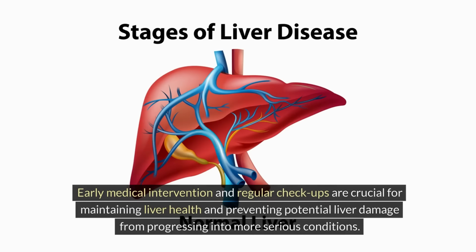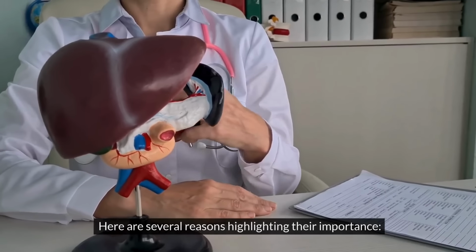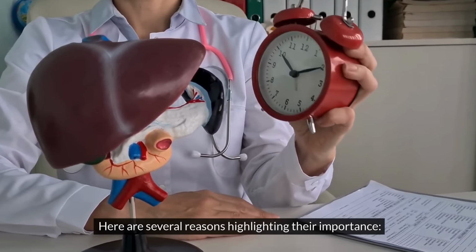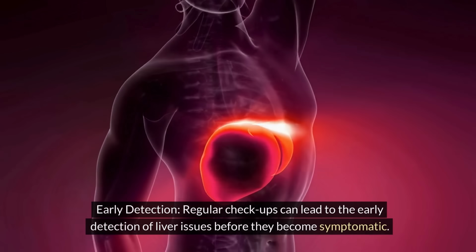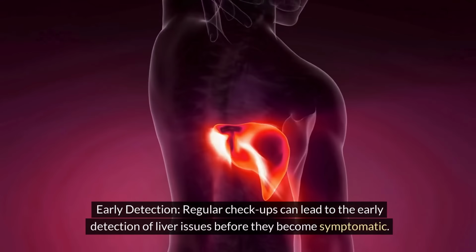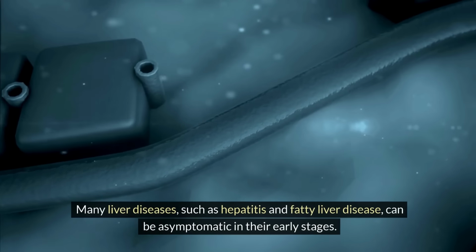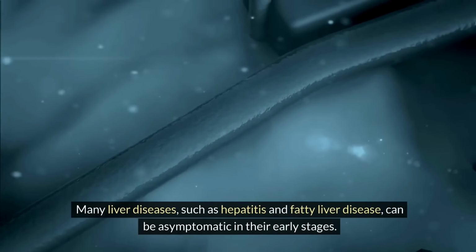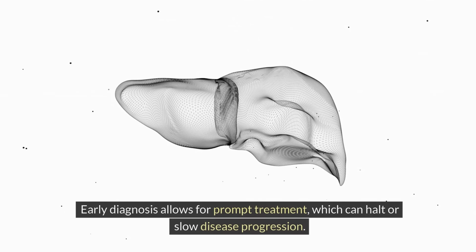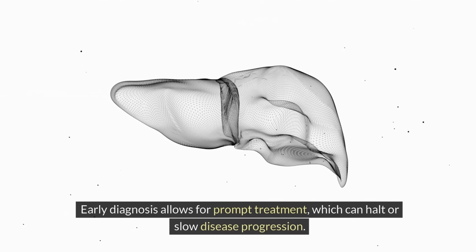Early medical intervention and regular checkups are crucial for maintaining liver health and preventing potential liver damage from progressing into more serious conditions. Here are several reasons highlighting their importance. Early detection. Regular checkups can lead to the early detection of liver issues before they become symptomatic. Many liver diseases, such as hepatitis and fatty liver disease, can be asymptomatic in their early stages. Early diagnosis allows for prompt treatment, which can halt or slow disease progression.